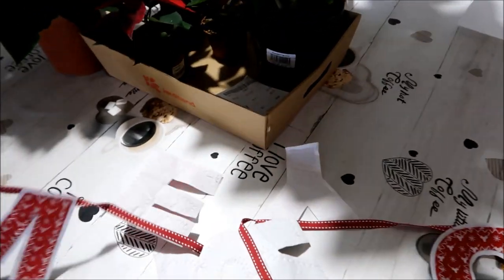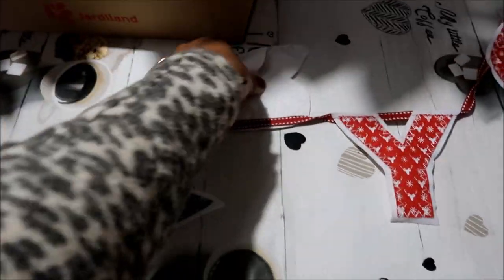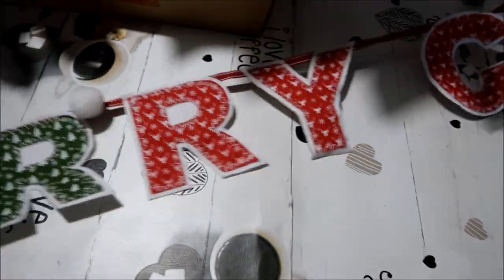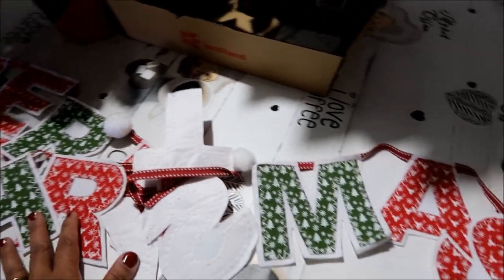And I bought this Merry Christmas banner. I have one that I've made, but I'm going to put that in our bedroom. So I bought this one for here in the living room. Isn't it cute, guys? It's so nice, right? Yes, it is really so nice.